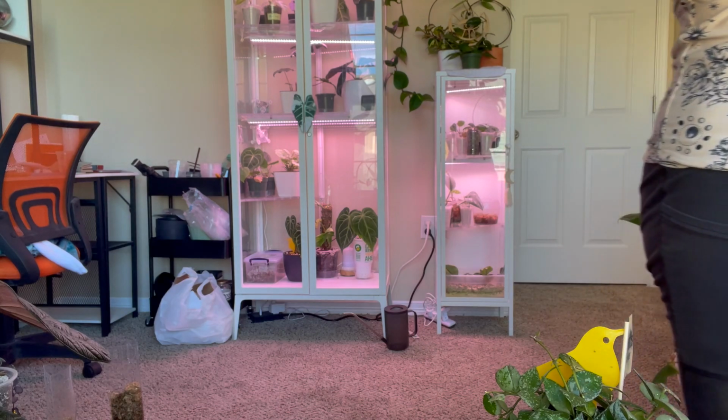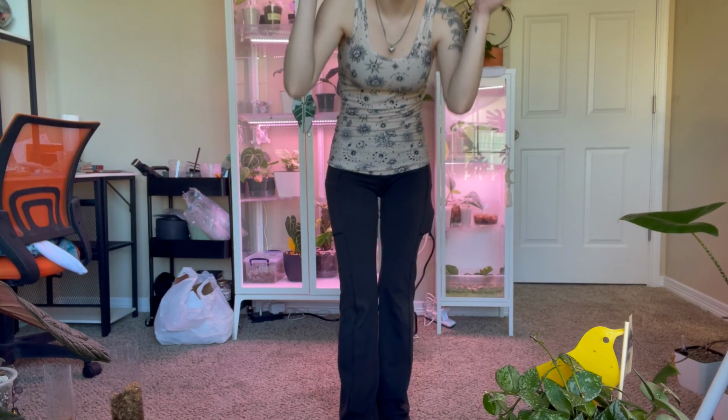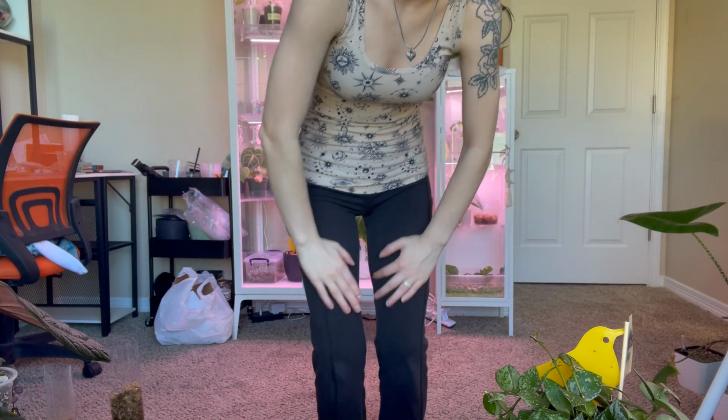I just don't have the capability of giving her really much more light at the moment. She's in front of my giant window. This is a giant window, okay? But I'm going to look into getting some pendant lights. You know, the lights that kind of come off the ceiling.